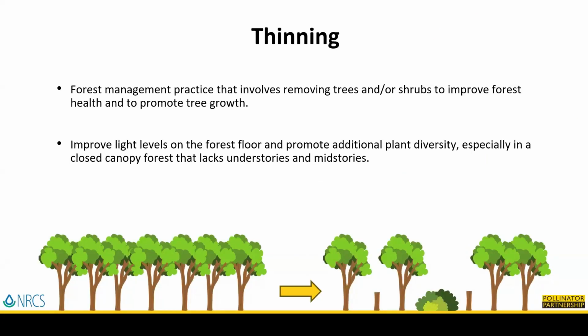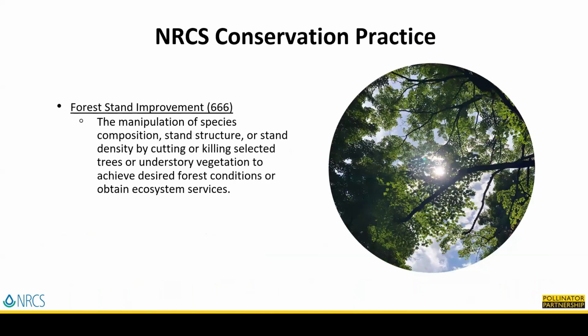Okay, so another option that you can do is thinning. This is a forest management practice that involves removing trees or shrubs to improve forest health and to promote tree growth. It can also improve light levels on the forest floor and promote additional plant diversity, especially in a closed canopy forest that lacks understories and midstories. So if you wanted to do this practice on your property, it would be forest stand improvement. And I won't say that code because I feel like that's bad luck, but I don't know who chose that, but they had a choice. So we'll move on from that.